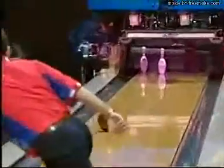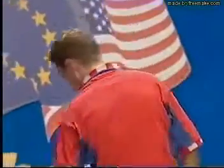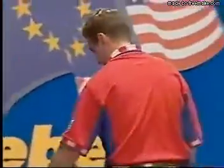Left himself a tricky little spare for his buddy. These two leaving each other tricky spares and an open frame. That was always going to happen with that one. Oh, it's a very tricky spare this.